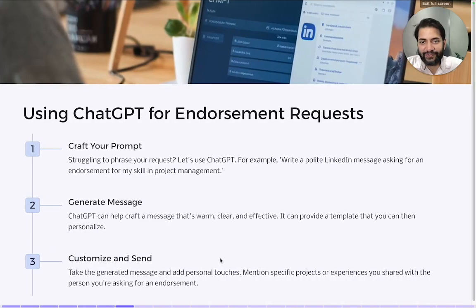So let's find out how we use ChatGPT for endorsement requests. We craft our prompt first. Struggling to phrase your request? Let's use ChatGPT. For example, write a polite LinkedIn message asking for an endorsement for my skill in project management. ChatGPT can help craft a message that's warm, clear, and effective. It can provide you a template that you can then personalize. Take the generated message, add some personal touch, mention specific projects or experience you shared with the person you are asking for an endorsement. And that's how easy it is.